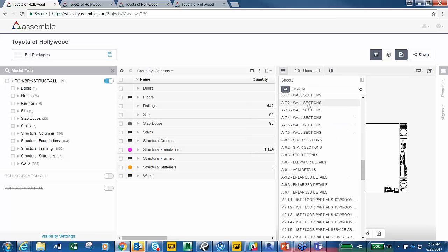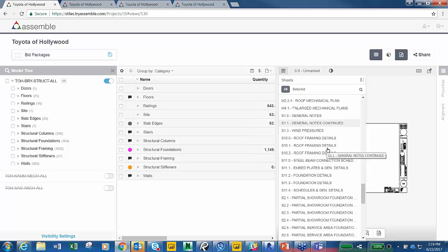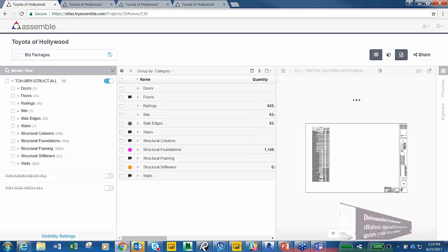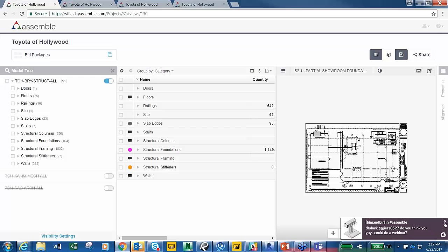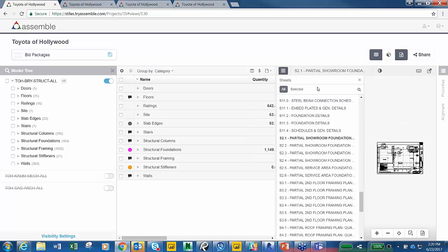As you can see, I have architectural, I have mechanical, I have some structurals, and so on and so forth. I'm just going to go ahead and dive into a foundation plan here. You can see that as I click on that, it's going to open up that sheet for us on the side here. Now, if I want to pin this so that I always have the sheet list open to it, I can do that as well.